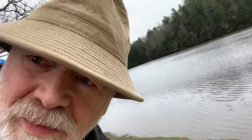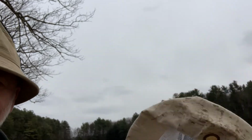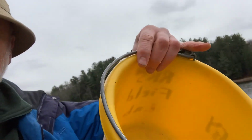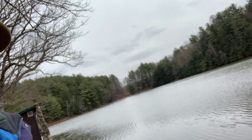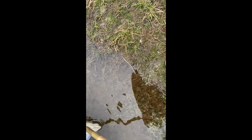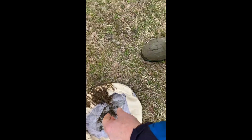Okay, for this part of our adventure, we're going to need two pieces of equipment. We're going to need our trusty dip net, and also we will need our trusty bucket. So we're just going to dip our dip net in there and see what we come up with. There's one right in there. Oh, we got it. Let's take a look, see what it is.